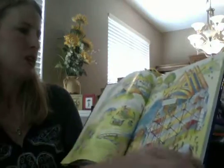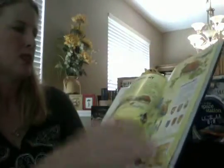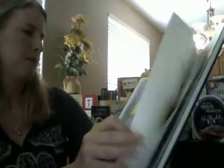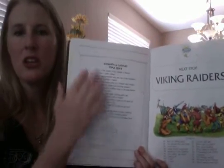And then at the end of each section, and there's a good one, that's the information about the knights. At the end of each section, there is a... sorry, I will get there. I love this map of Europe. There it is. The quiz. So you have your comprehension questions at the end of each chapter of the book.